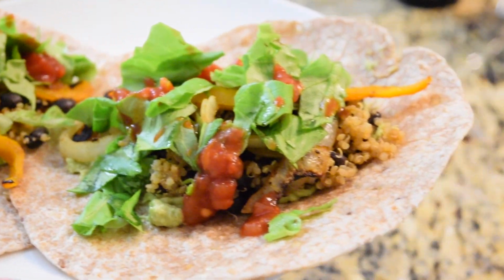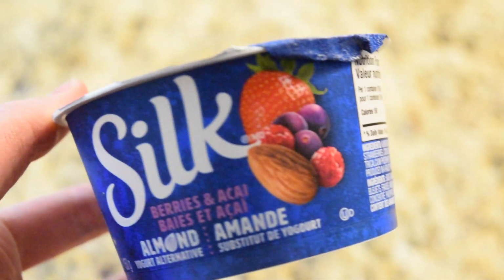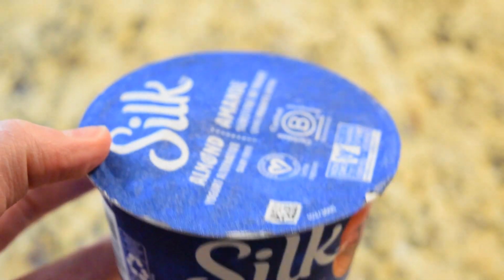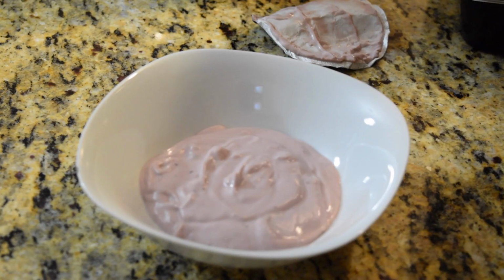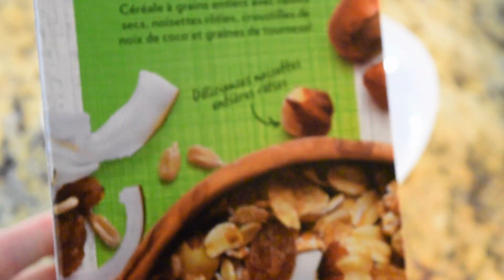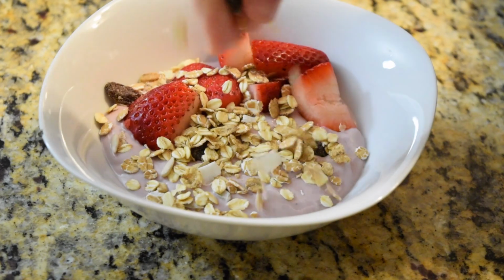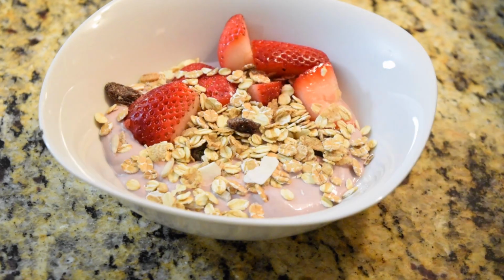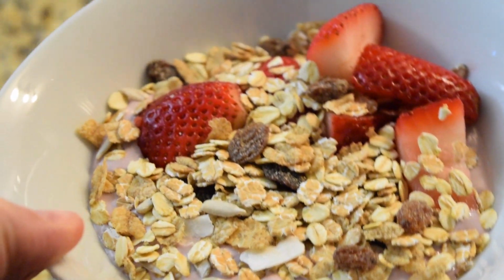For dessert, I just had one of these Silk individual acai yogurts. I've had it in their large container and I really love their almond yogurt, so I just added that to a bowl with some of the President's Choice muesli. I've used this for a long time and it's pretty good as well. And some chopped strawberries on there, and that was my simple and quick dessert.